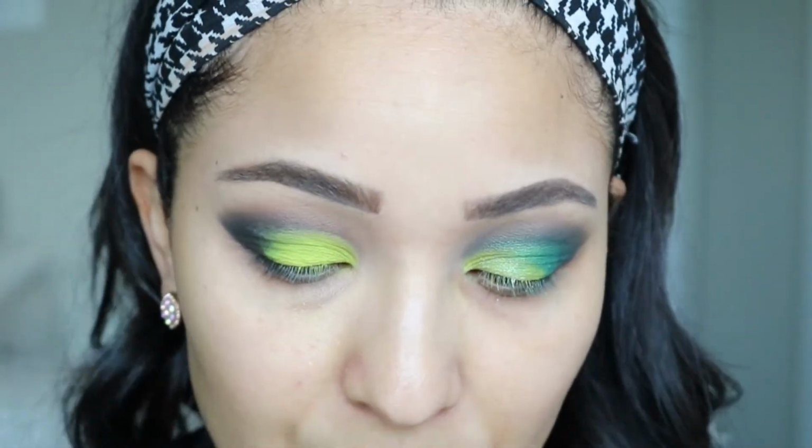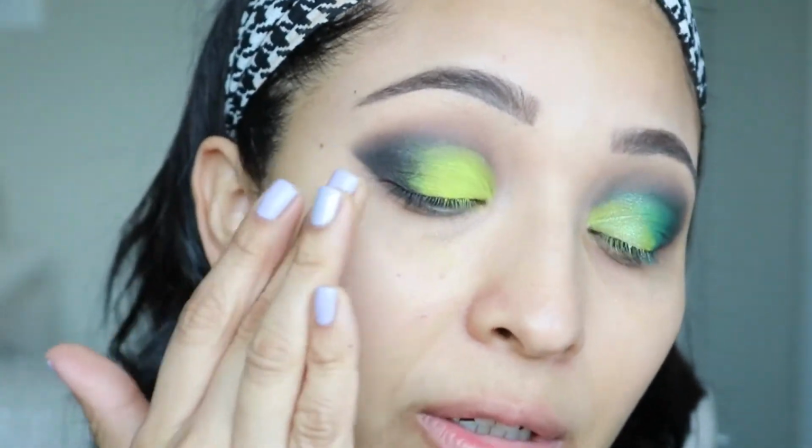I love that color. It's so bright, it's so beautiful. So on the outer corner, to connect those two colors together, I'm going to use another palette. This is normally what I do when I'm doing my makeup. I use different palettes. Lately though, I've been using just one palette to create one look, but I feel like this look needs something more, you know.